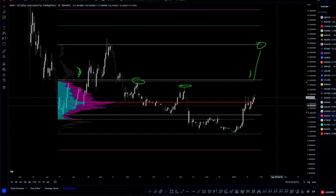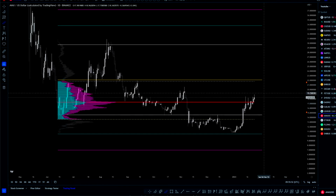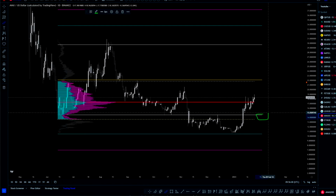Okay, if it doesn't continue up and it turns around from here, well, first and foremost, you'd have to lose this point of control. If it lost that point of control, then I'll be looking back down at a zone between this range low, this white line, and the value area low just below it. Okay, so assuming that holds and gets a reaction there, then you've potentially got long opportunities there.